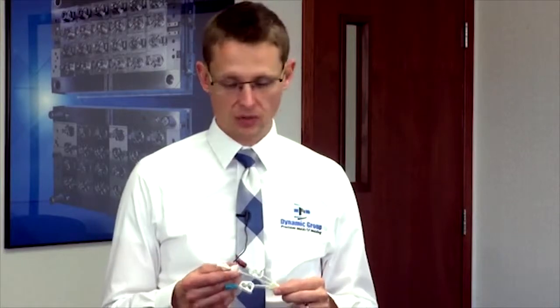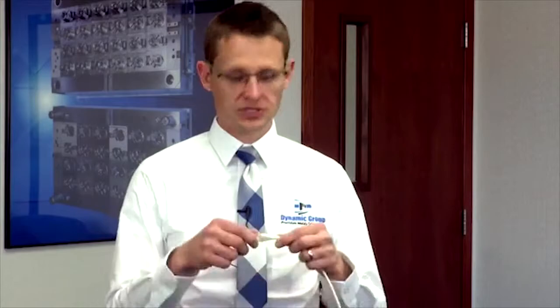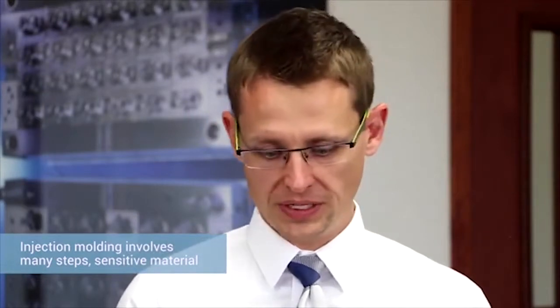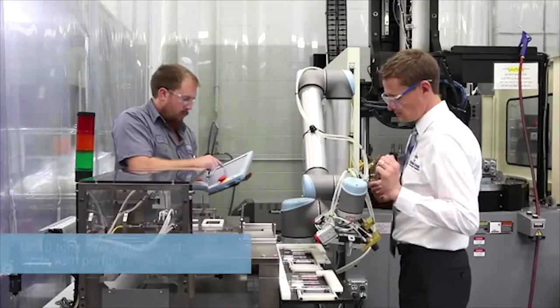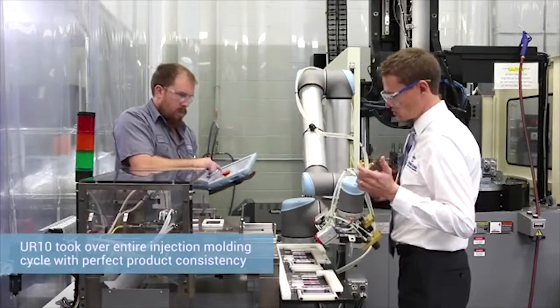The first application we looked at was for a difficult to manufacture medical connector. We make 2 different components in 2 different colors. A third component, they get all put together. The challenges for this product were the number of steps, the extremely heat-sensitive material, which made uptime difficult to achieve, and the amount of labor. The number of steps that we were able to eliminate made this work.